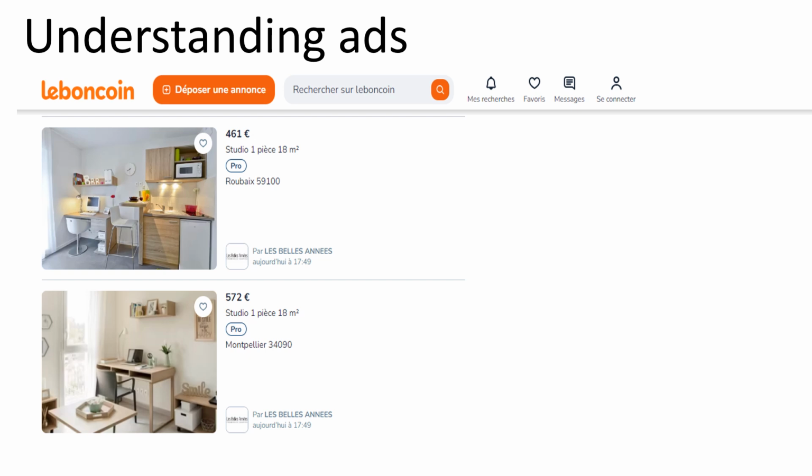So when you are on Le Bon Coin, what you need to do is to create an account, and it's free of charge. And this is what you get. Obviously you need to say what you're looking for, and you can see where it says Rechercher sur Le Bon Coin. You click on it and you basically look at what you're looking for, if it's a studio, if it's one bedroom or two bedrooms, and so on. So that's how it works.